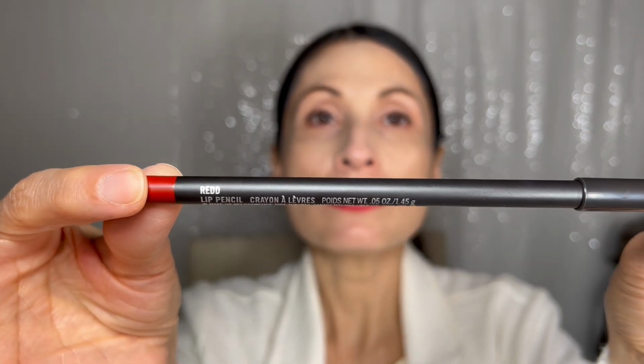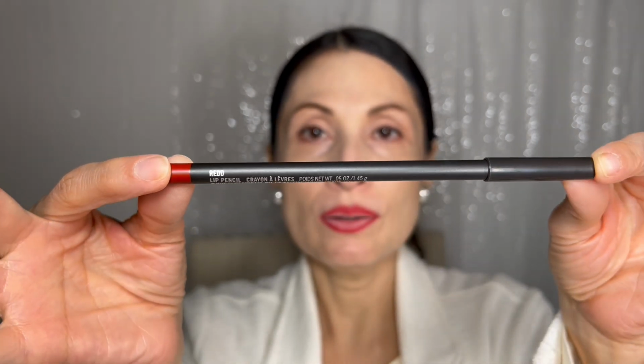If you want to buy the Charlotte Tilbury one, don't let them deceive you. It looks red from here, but in reality it's kind of pink when you apply it. And the MAC one is true red in my opinion. It doesn't change color. And it doesn't look red from here. It looks kind of brownish. I love it. I really like this MAC red. I really like it. This is my favorite now.